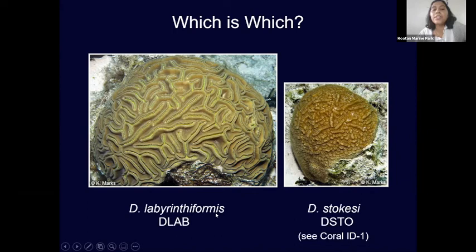And remember that the brain corals, their polyps are connected. There's no individual polyps. And in the DSTO here, the one that Kathy said kind of looks like ramen, each one of these little ones is a polyp on its own. Here, there's all kinds of polyps connected. Size does tell us a little bit about these corals, but remember that meandered corals or brain corals, all of their polyps are connected.